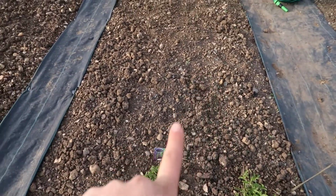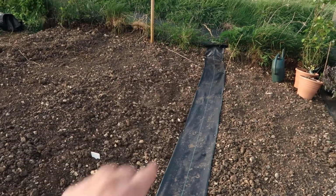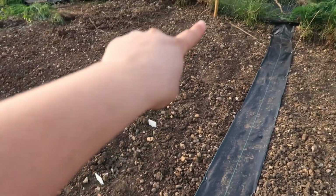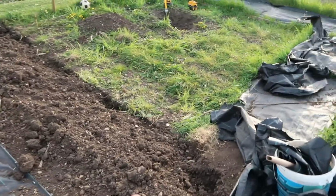So I'm going to have a row of cosmos, 2 rows of dahlias, and then here I've got 2 rows of gladioli growing up there. And then at the front I've got a pom-pom dahlia, then I've got 2 canna lilies, and then I've also got some more dahlias. And then along the row here I've got lots of different varieties of flowers to plant.